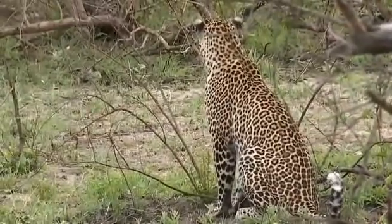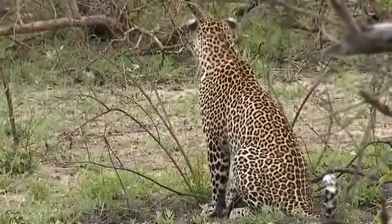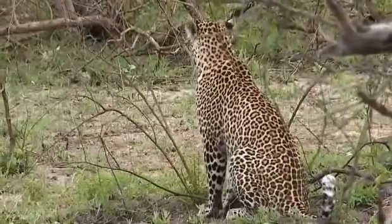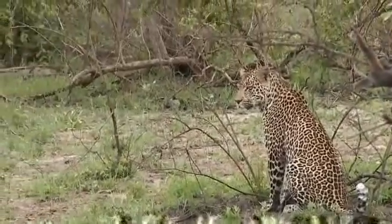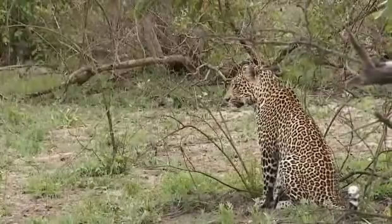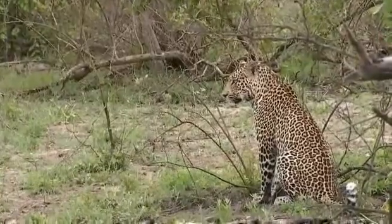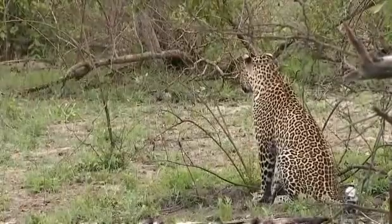But again, folks, it's important to understand that this is a youngster, and even when they are mature and experienced, they do battle or have a low strike rate. 20 to 30% of attempts will be successful. So for this guy, I would say it's less than that. It's in the 5 to 10% region. He's still got a lot to learn.